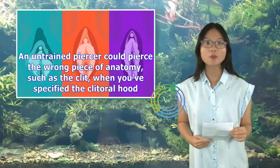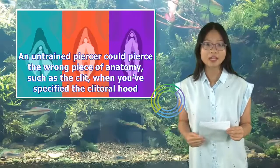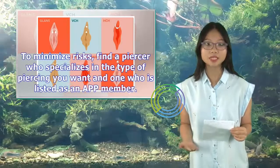An untrained piercer could pierce the wrong piece of anatomy, such as the clit, when you've specified the clitoral hood. Minimize risks. Find a piercer who specializes in the type of piercing you want and one who is listed as an APP member.